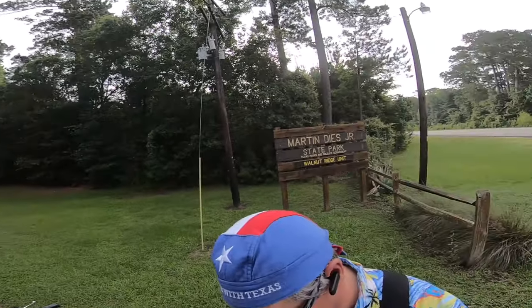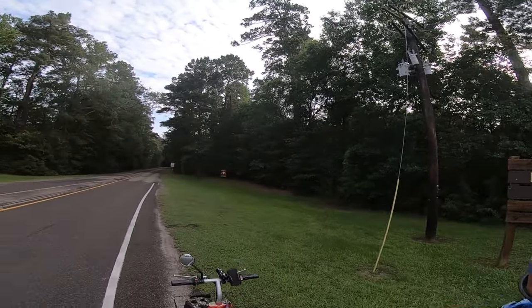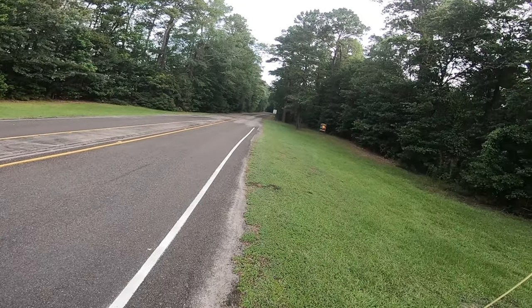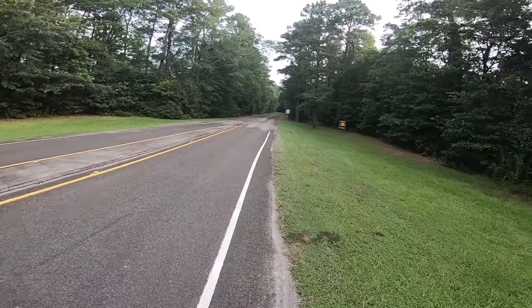State Park. So, hey, I got the scooter, I got the GoPro, and I got you. So, let's go take a look. Cue the music. Let's ride.